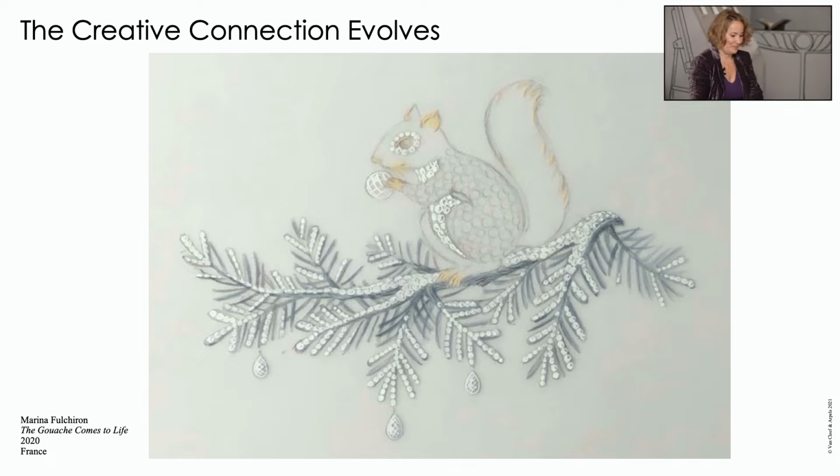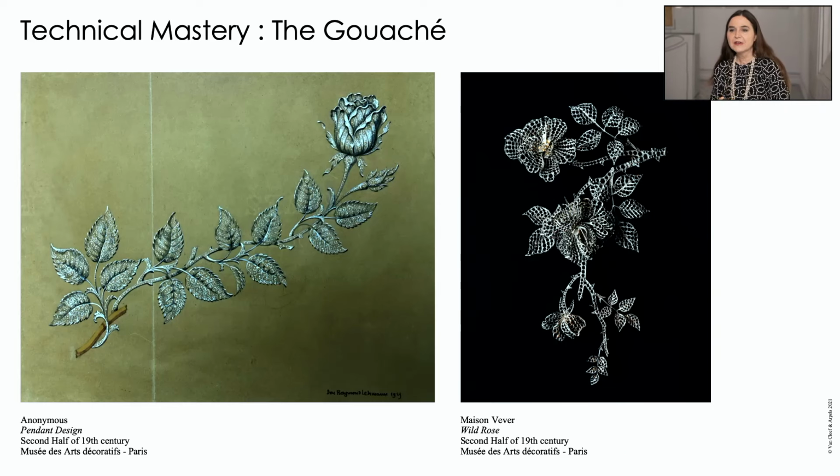Which is fascinating to look at because now you see the actual process coming to life. That's why I wanted to show you that video. Now moving on, this is something that Marina put together actually in the Museum of Decorative Arts side by side as we were working together.